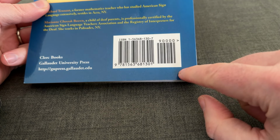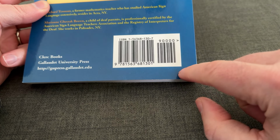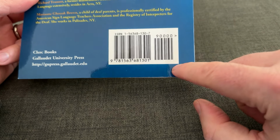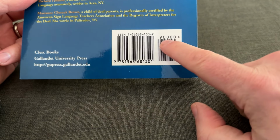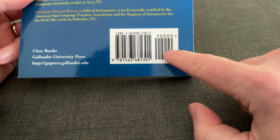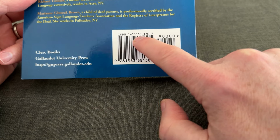And when I say bookstore, this could be an airport bookstore, it could be the local independent bookstore, it could be the book section of Walmart or Costco, all kinds of situations. But I think a lot of retailers would balk at it because of this ISBN. You'll notice that it says 90000 on the back after the ISBN, the International Standard Book Number.